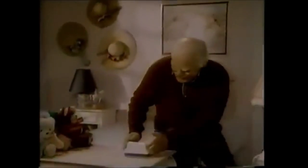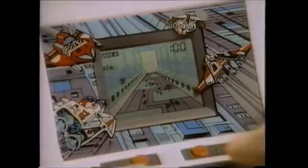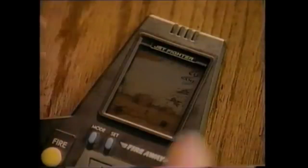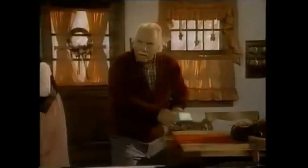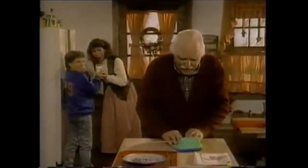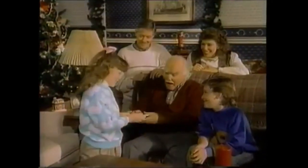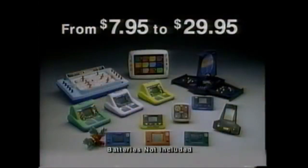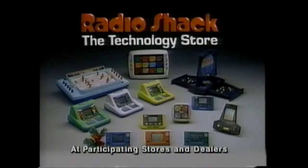It's a Radio Shack Merry Christmas. Whenever I need a fun pick-me-up, I pick up Radio Shack's electronic space aliens game I got Cindy for Christmas. Or I pick up the jet fighter game I gave Jim. Wow, a direct hit! Or I pick up the pro-action football game I gave Jeremy. Touchdown! That's why we picked up the space rescue game for you, Gramps. A wide selection of electronic games from $7.95. Only at Radio Shack, the technology store.